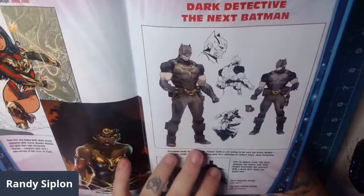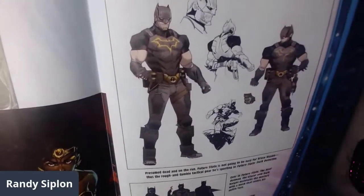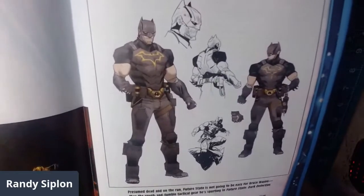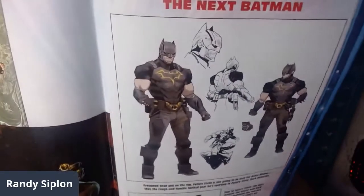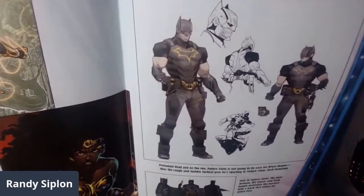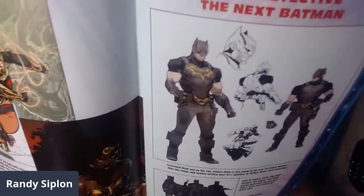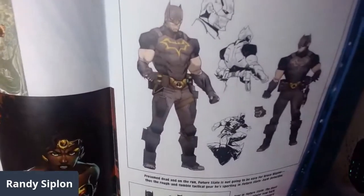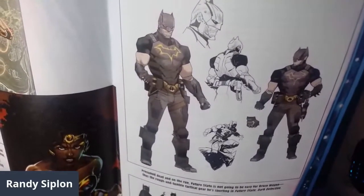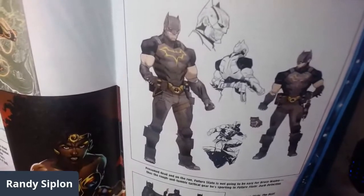So we have the different Batman designs. I like this one by Dan Mora. Like I said, Dan Mora, I think, is the best artist at DC right now, at least on this event. He is doing some great stuff. I will have another video about Dan Mora coming up, or at least that he's a part of, because I'm a fan, and that's a cool design.